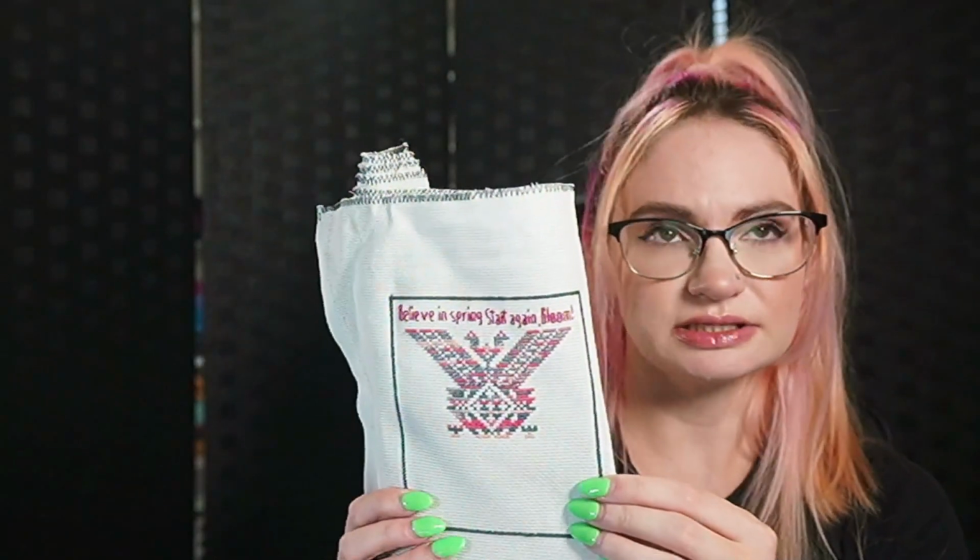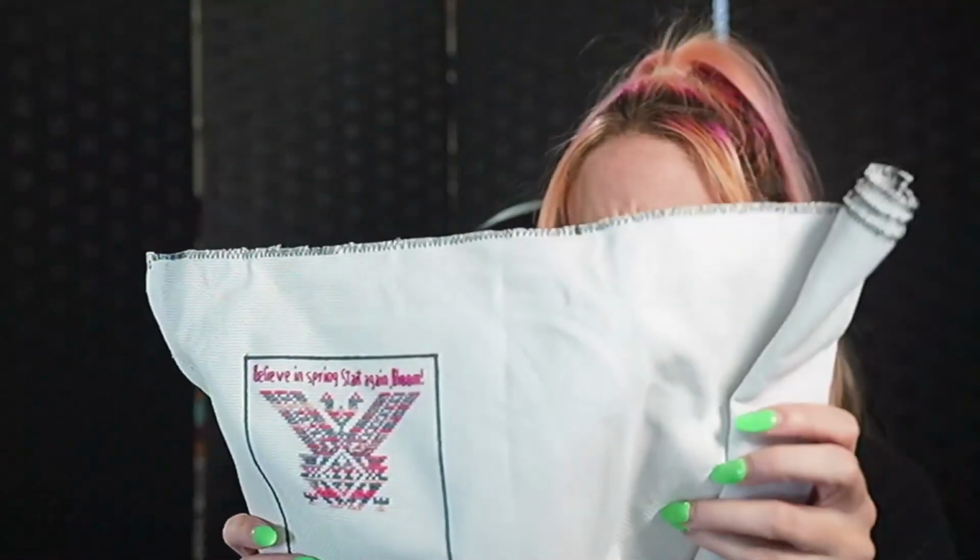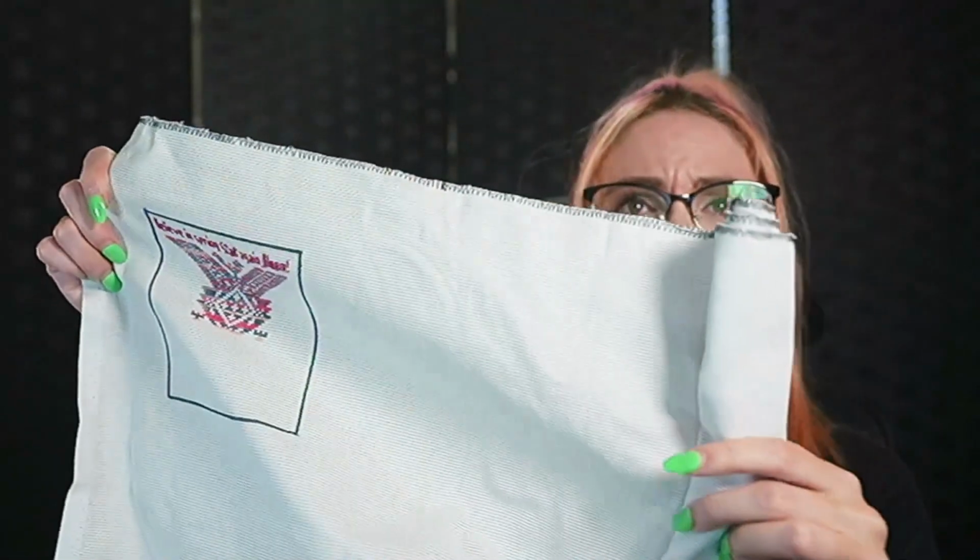This is a 16 count Aida from Wichelt in the color Icelandic Gray. This is a fat quarter, so I could fit so much more in here. And this is one of my favorite neutrals. I do actually love gray. I think it goes with everything, especially pink. So I will probably buy this many times again in the future. So yeah, 16 count Aida.